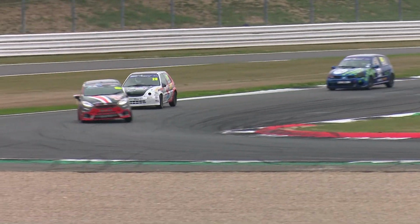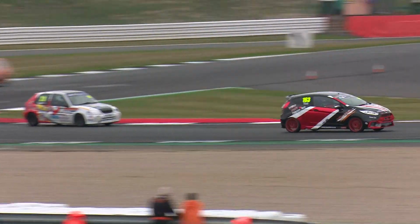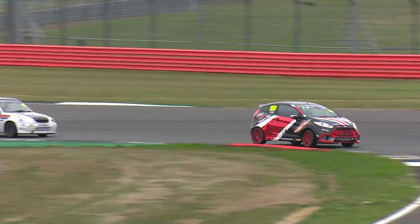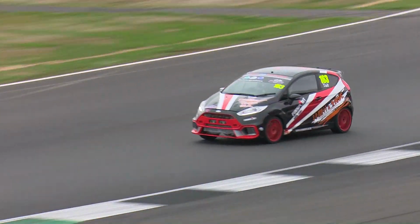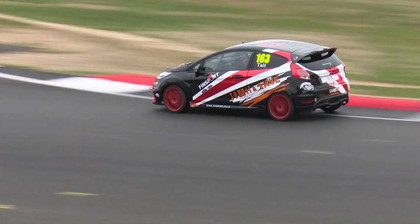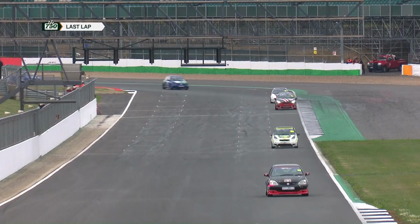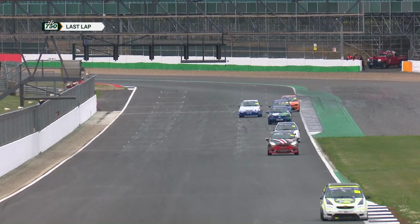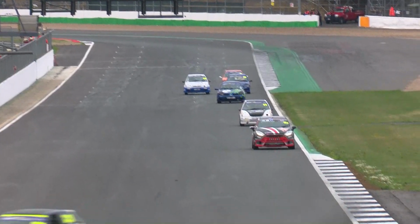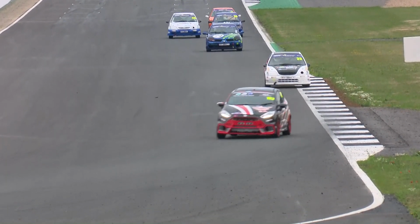Right, another battle going on here further back. That's the 28 Citroen Saxo of Robert Fagg, trying to find a way past Alex Tate in the 163 car. Alex Tate, who races this car in multiple championships and series across the country, and is going on to his final lap now, but still under quite a lot of pressure here in this midfield battle that never did calm down. There's been contact, in fact, in the background there between one of the Peugeots and one of the Saxos.